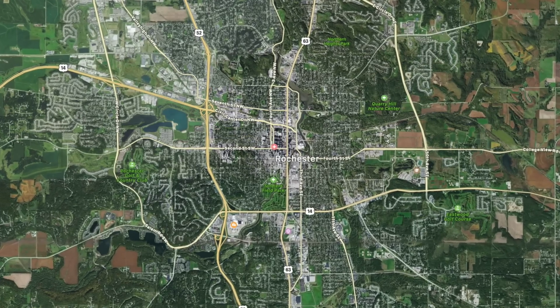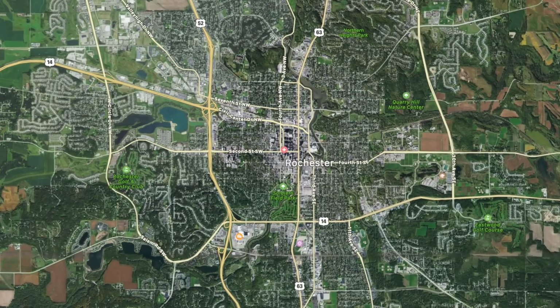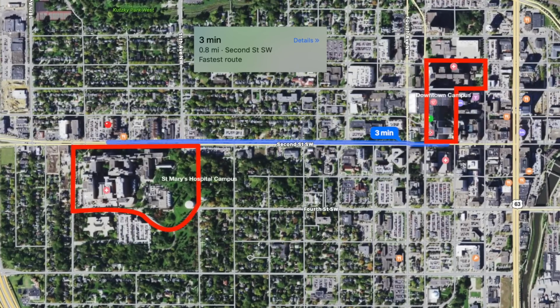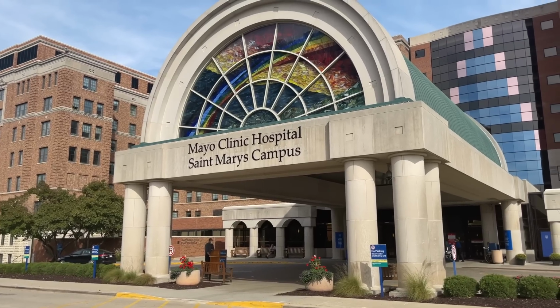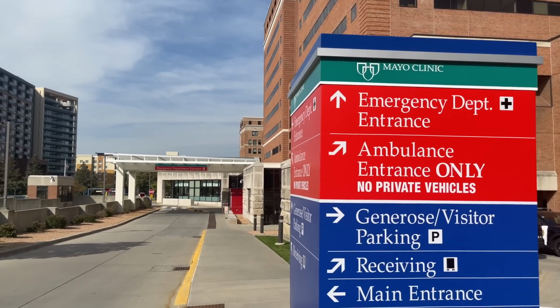So far, everything that we've talked about has been at our downtown campus. Within Rochester, we actually have 2 main facilities that we cover, the downtown campus as well as St. Mary's Hospital campus, which is less than a mile away. St. Mary's is more of our traditional inpatient facility, and also where we have our emergency department, as well as level 1 trauma center.